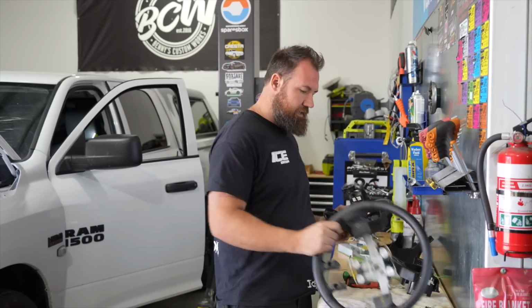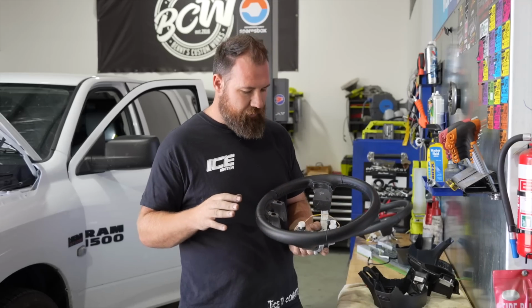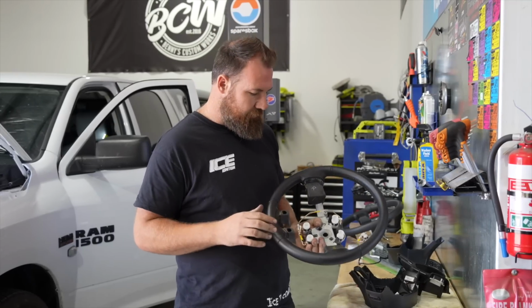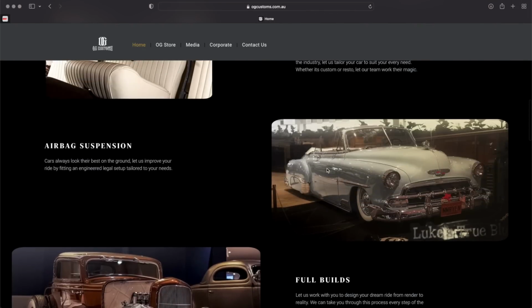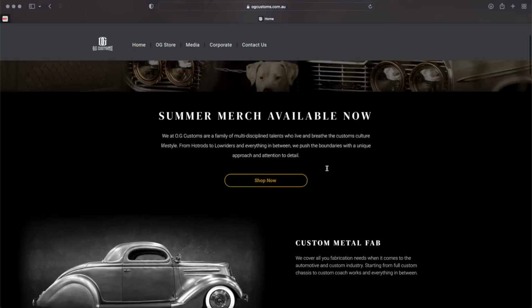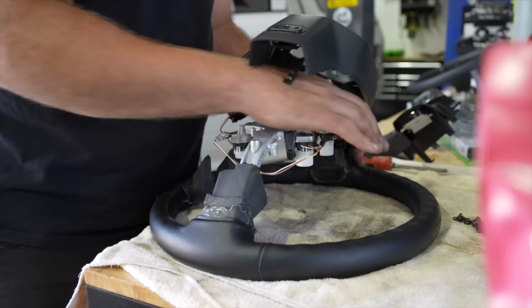That being said, it did come with a steering wheel. It was leather trimmed already, but the leather was pretty flogged. I think the truck that it came from had about 200,000 miles on it, so it was pretty weathered. But I had Kira up at OG Customs retrim this for me, and as usual, she's done a cracking job. Kira's done lots of work for me in the last few years, and it's always a spot on job, so massive thanks to her for this, and also some other projects which we're going to show you soon. Let's put the wheel together.